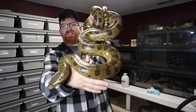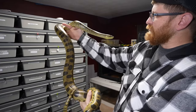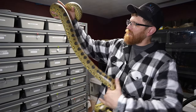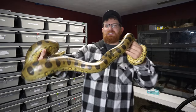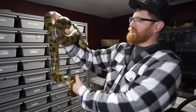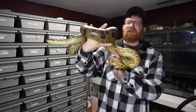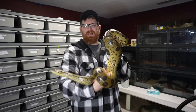Okay, so I got to show you guys at least one of the anacondas. So this is one of three green anacondas that I own. I own two females and a male, and this is one of the females. This is Mountain Dew. She's growing very, very well. We had a little bit of an issue a couple years ago with her health, but obviously she's sprung back and is doing amazing. Perfect temperament on her, no problems, and didn't really want to get the big one out because we saw her on a couple videos ago.